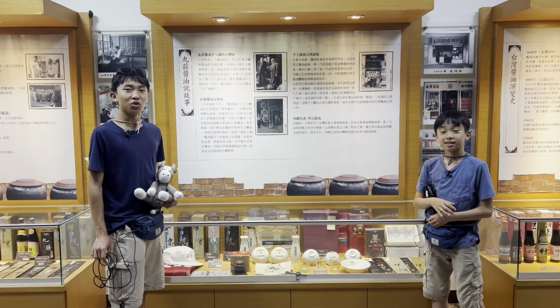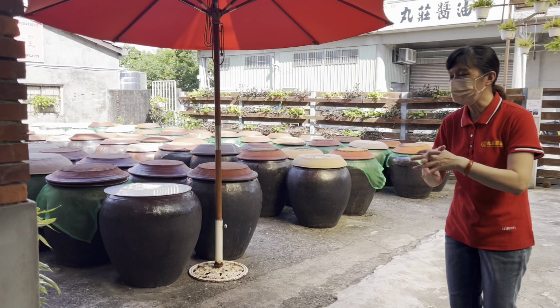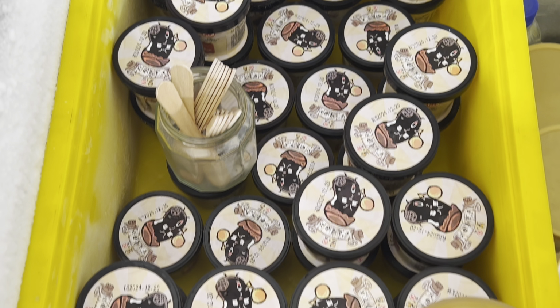And that is the Wanzhuang Soy Sauce Museum. I really like how you get to learn more about soy sauces and how they are grown. I didn't know that they could be grown from anything other than soybeans. I didn't know there was black bean soy sauce. My favorite part was going outside and seeing all those pots of soy sauce being fermented. And also this orientation room with all the AC. Oh my gosh, this is the best place in town. They also sell soy sauce ice cream next door.